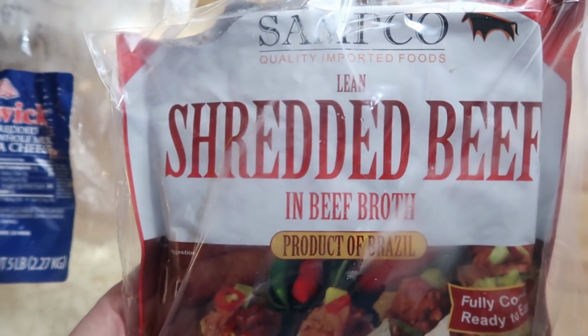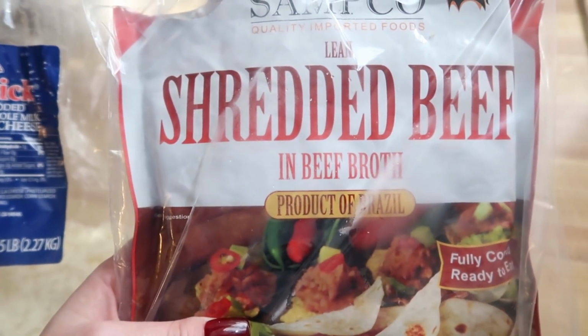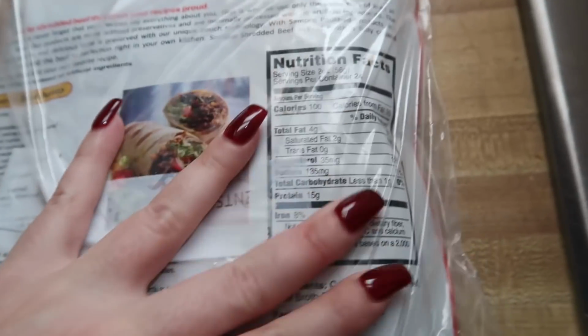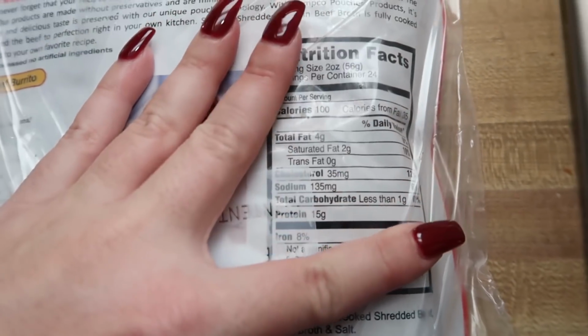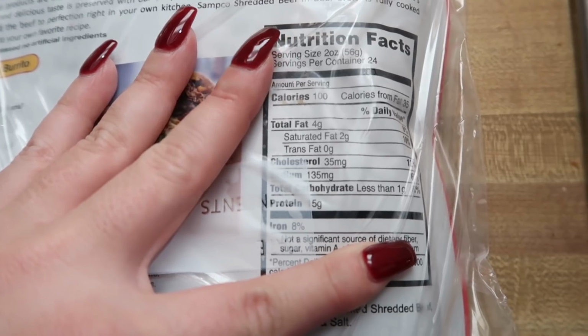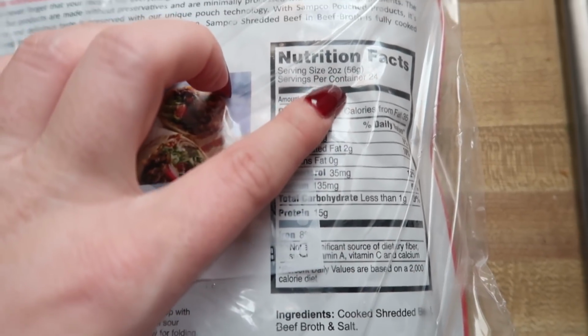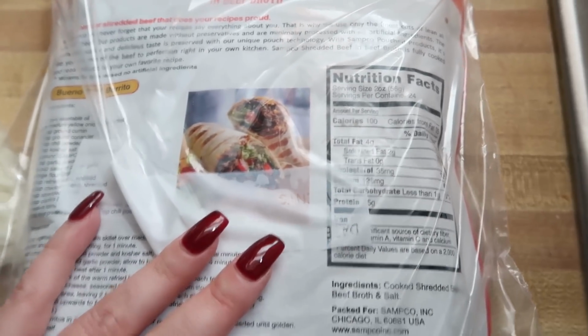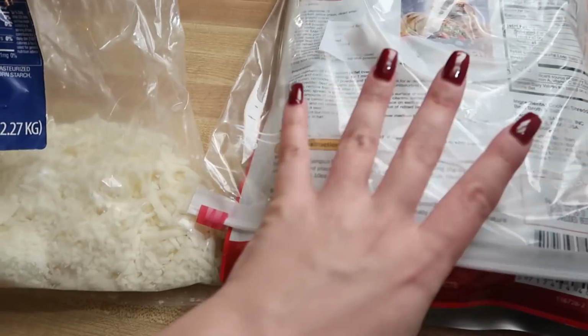This is lean shredded beef and beef broth. Leo picks this up from Costco. It's fully cooked, ready to eat, but I just fry it up. And the macros are really good. It's 4 grams of fat, less than 1 carb, and 5 grams of protein, and that's for about 2 ounces. I think I'm going to do about 3 ounces. And I'm going to have probably half of an avocado and a little bit of sour cream. And that will be our first meal.